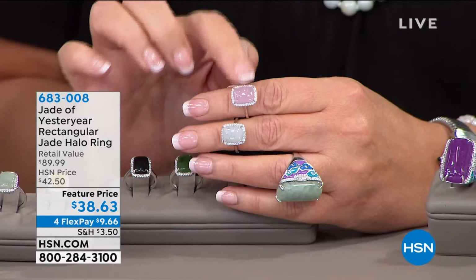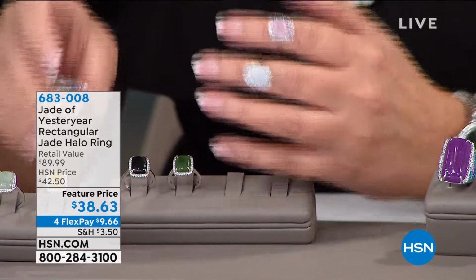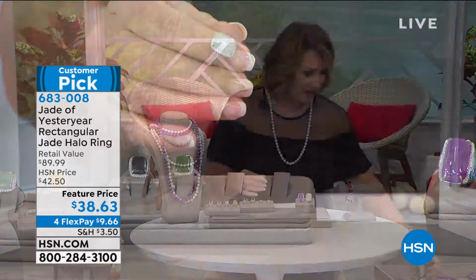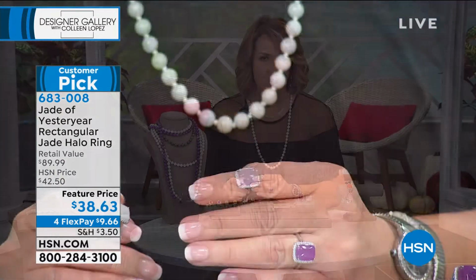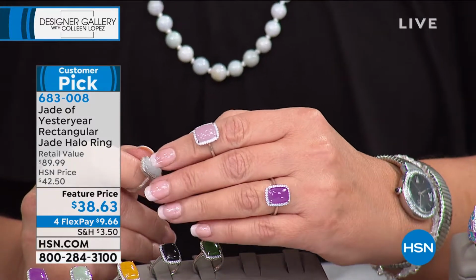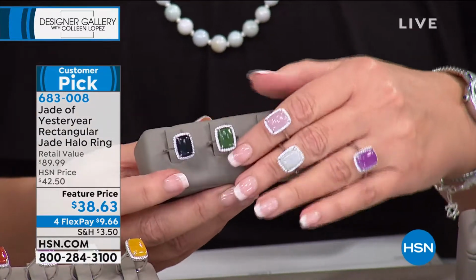So this is genuine Burmese Jadeite, girls. And it's only, wait a minute, $38.63. I think I have one of these in my size just to give you an idea of how this looks on the finger, because this is the finest of fine jewelry look. Oh my goodness, they just marked it down, lowest price ever, to $38.63. We have all of these gorgeous colors. How does a girl choose?